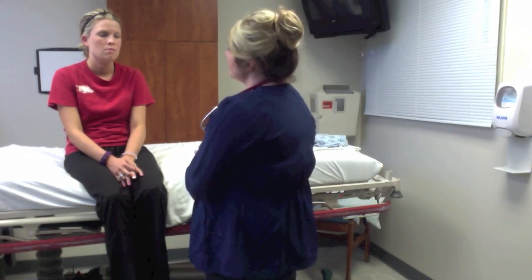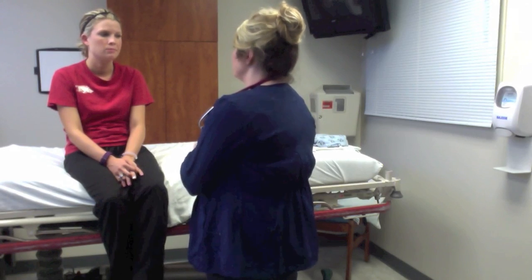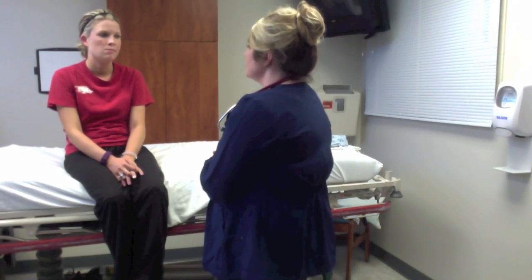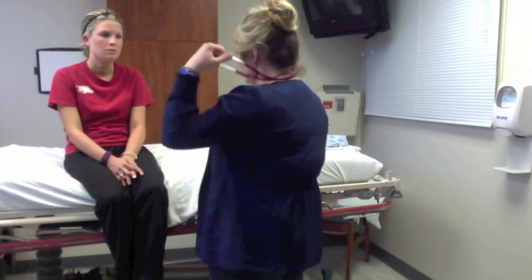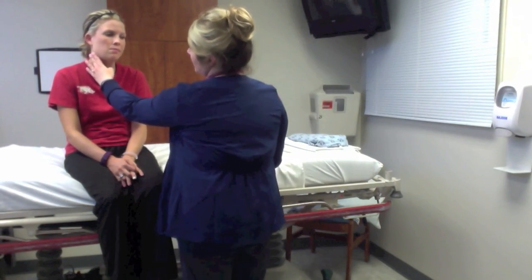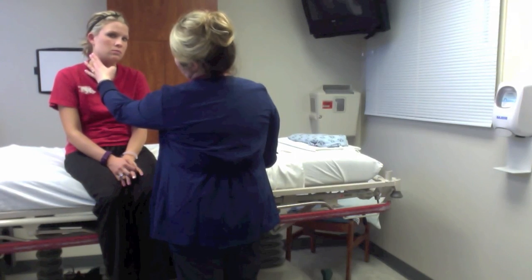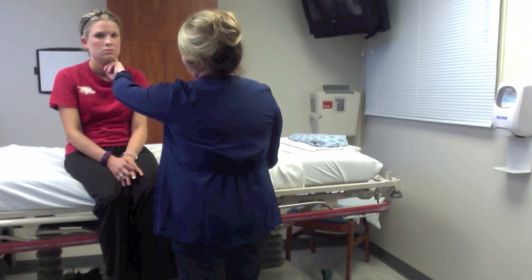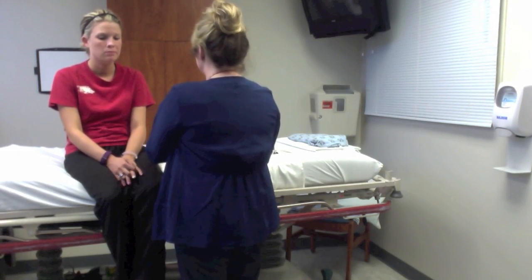Her neck is symmetrical upon her body. She doesn't have a thyroid goiter or anything. Everything looks normal, okay? I'm going to palpate your carotid artery, which is sort of below the ear there. +2, the rate is regular. +2, and then I'm going to listen here.